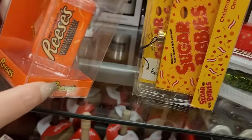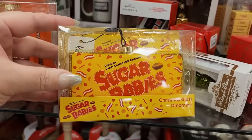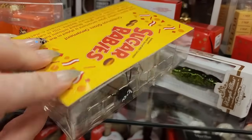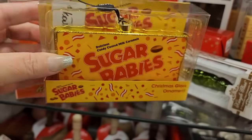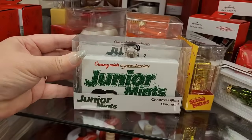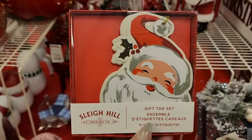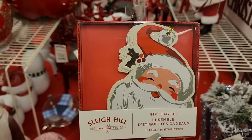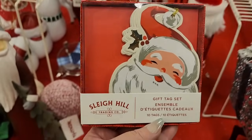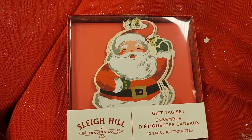$7, y'all. And I really hate to have to tell y'all this, but I'm gonna have to stop making videos. I can't do it anymore. $8 on this one. And $8 on this one, y'all, it's costing me too much money. So we saw wrapping paper that matches these. These are the gift tags. You get 10. And they also have this little cutie.